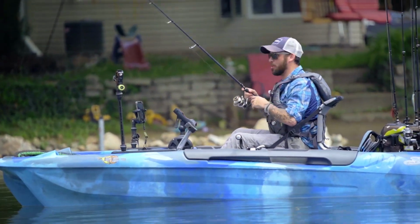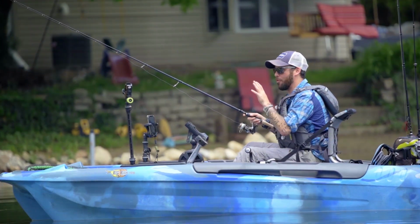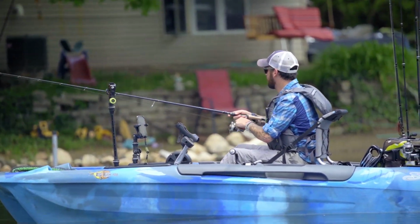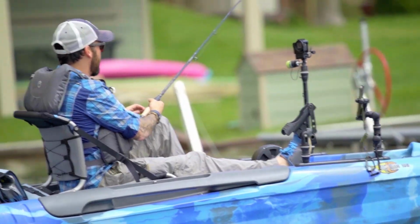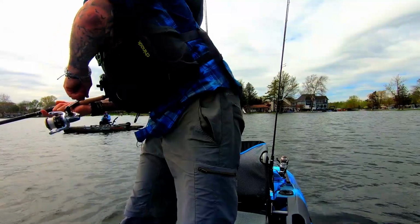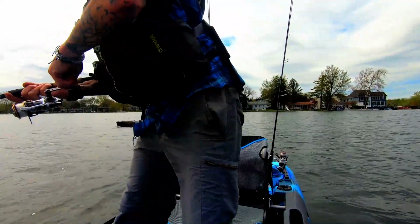So let's hope that we can jump in on this little life cycle over here, throw the bait in the right spot at the right time, and get some of these big bass off these shorelines here. I'm hoping there's a huge fish underneath these docks. There's gotta be a monster underneath these docks. There has to be. Here we go.